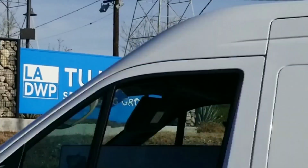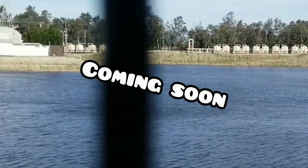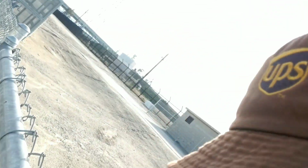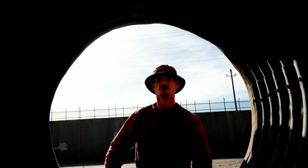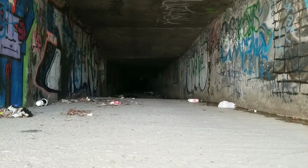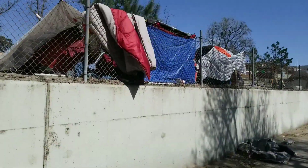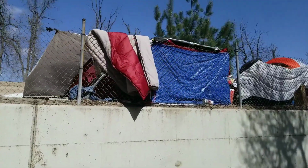Here's a sneak peek. I'll be taking you to how LA stores its water in the Tahunga spreading grounds. Going down. We're going to get a closer look because that's what we do. And then I take you further south down the Tahunga Central Branch Wash and show you all the homeless camps along the tiny homes community and one drummer who was keeping the beat inside his tent.